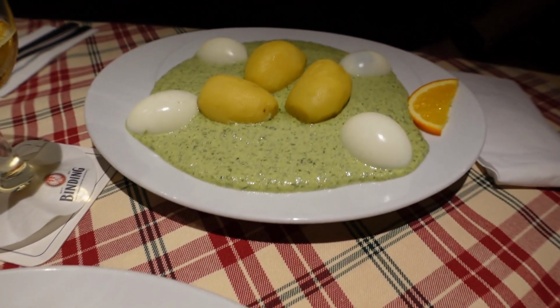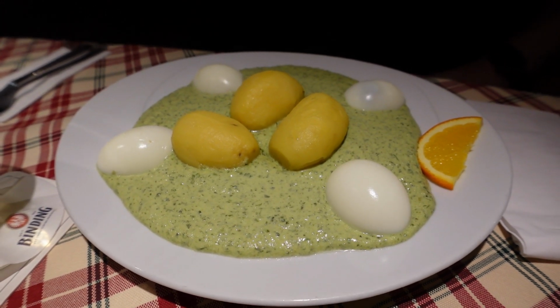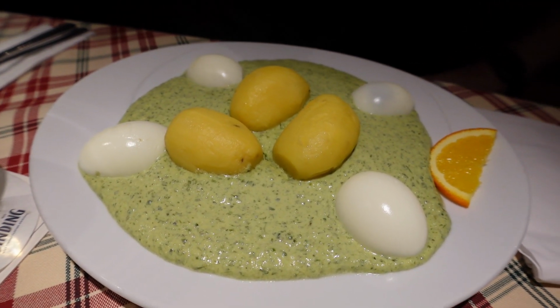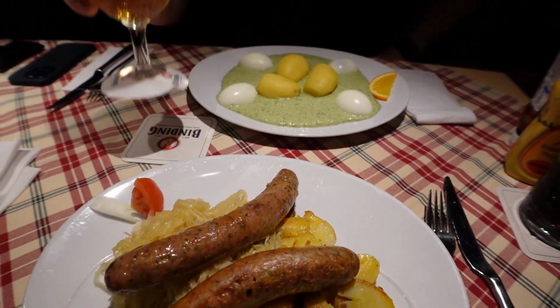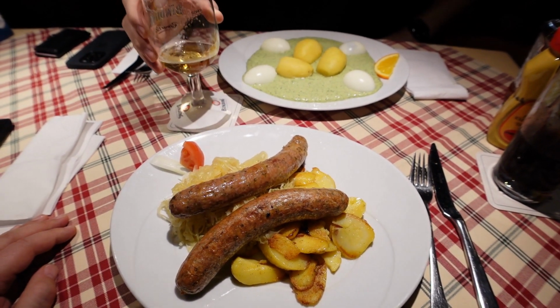Here's Daniel's green sauce dish with potatoes, eggs, and I think 7 different green ingredients that become the sauce dressing this meal. So, bon appetit, or like the Germans would say, guten Appetit. Guten Appetit. Wohlbekommt's.